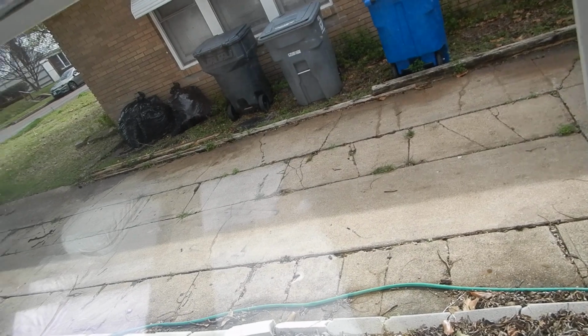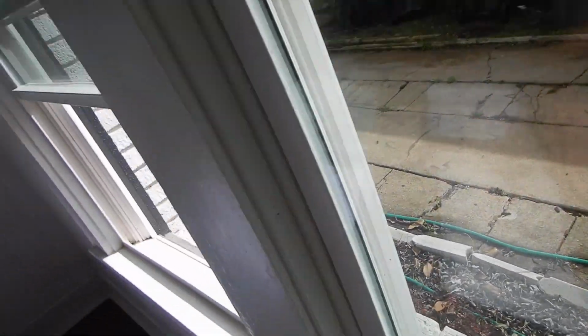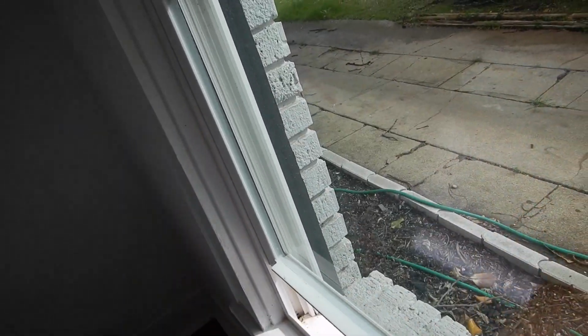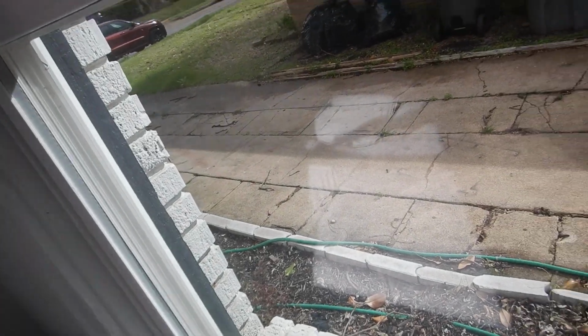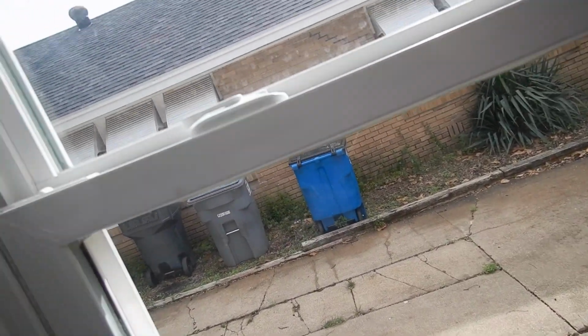Again, double pane vinyl frame windows. Again, all these windows were installed at the same time. These windows, in conjunction with a well-ventilated and insulated attic that's been cleaned out from all the rat droppings, would make this a very comfortable home, especially if you updated the HVAC system.